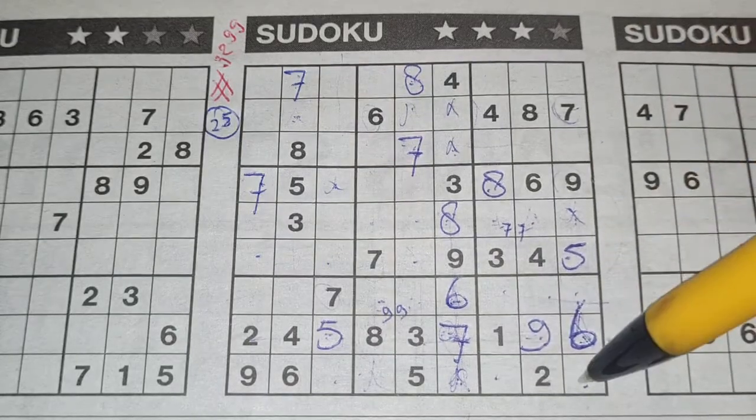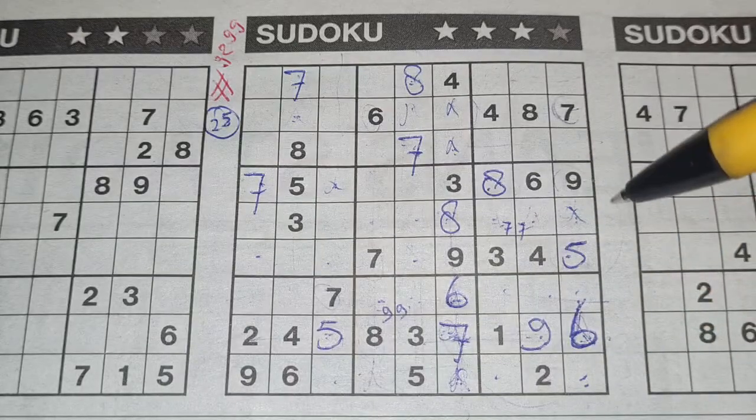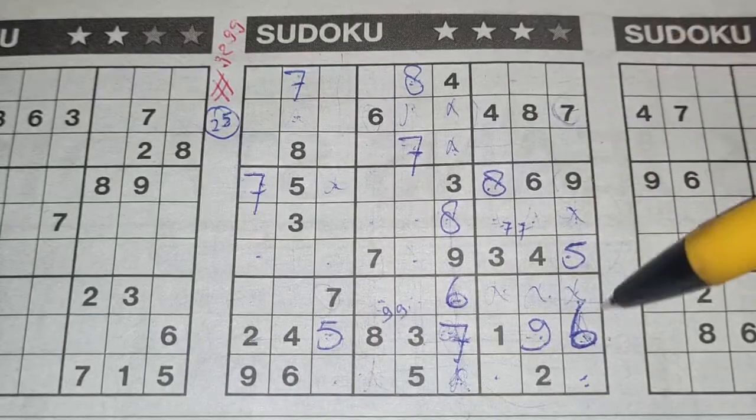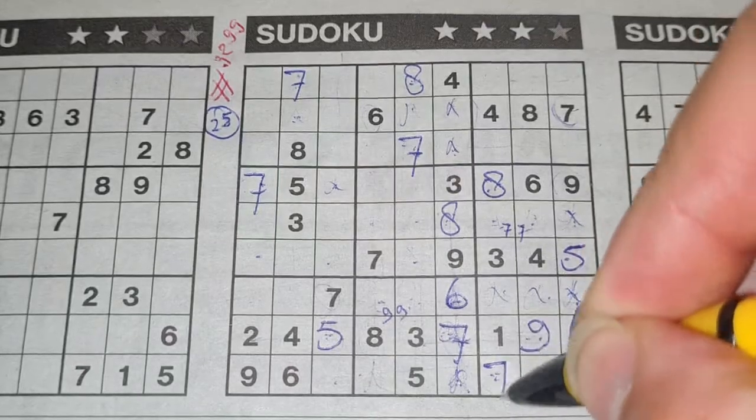5 missing numbers. In this big square, one of the missing numbers is 7. We see here 7, no 7 in these 3 boxes. There's 7, no 7 in those 2 boxes. So 1 box left for the 7, should be there.